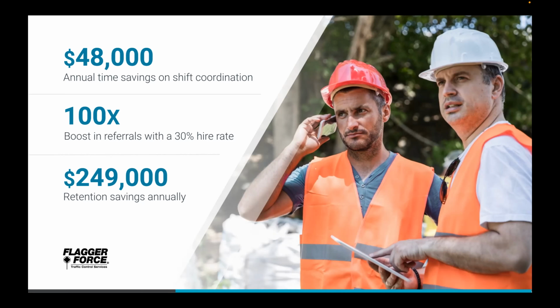From that, they realized they had a greater retention rate. From all those referrals, they hired 30%, and they were able to keep 67%. And that ended up being a $250,000 saving, return on investment in 1 year because of not having to constantly retrain people.